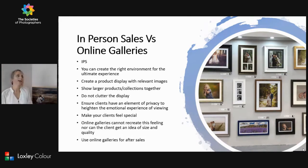So the displays, again, I would try not to clutter. The next 2 points here are not cluttering the display, but also showing larger products and collections together. So if you have a collection display of a 30 by 20 and maybe 2 20 by 16s either side, show that all as one shoot, so that it actually creates the feel of people wanting to buy that as a display.